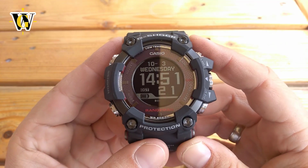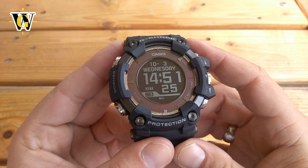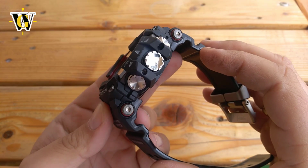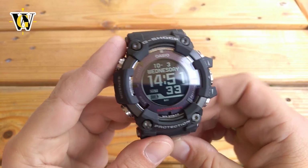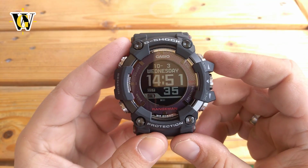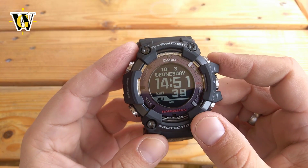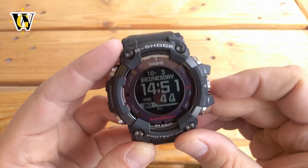This simple yet efficient ability is the one that will be saving lives if this becomes a watch hikers and adventurers choose to wear. And when you're safely back to civilization, you end up with one of the most complete G-Shock watches ever made. Meaning you get the regular 200-meter water resistance, shock and vibration resistance, and mud resistance.